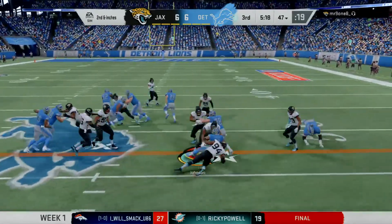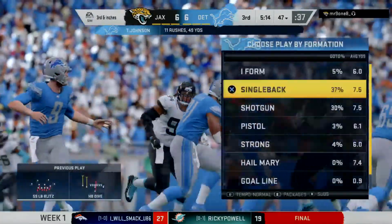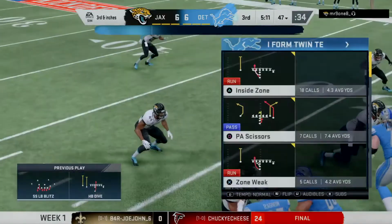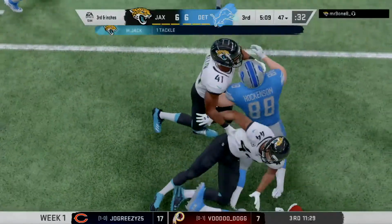Now Johnson. And he is swallowed up right at the line of scrimmage. Officially, it's no gain on the play, and they'll remain a few inches shy of a first with 3rd down looming.